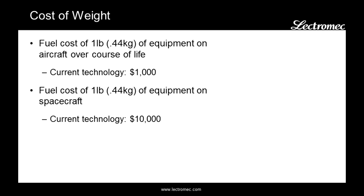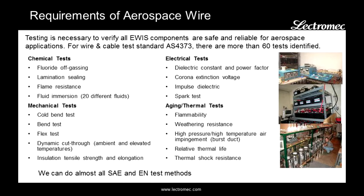I'm also going to be talking about applications of spacecraft during this presentation. The fuel cost using the current technology to get 1 pound of payload into orbit is $10,000. Obviously, there's a huge interest there to keep weight low on platforms and get them into space as light as possible. So, requirements of aerospace wire and cable. Right now the typical standard that a lot of the aerospace wire and cable is tested to is SAE AS4373. You may not be familiar with it, that's fine.